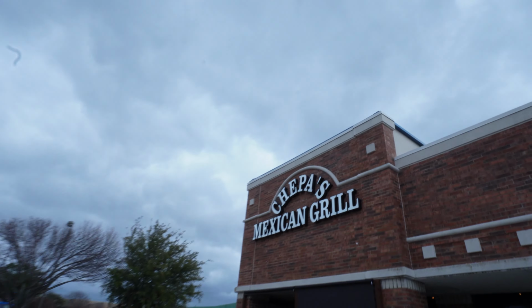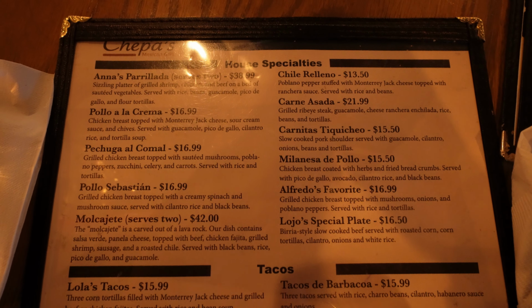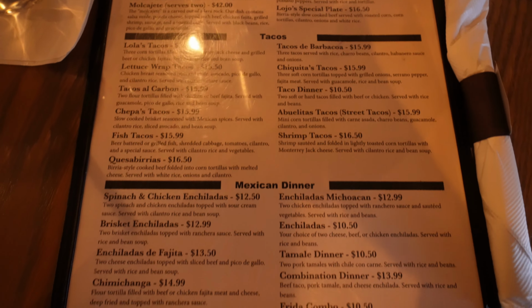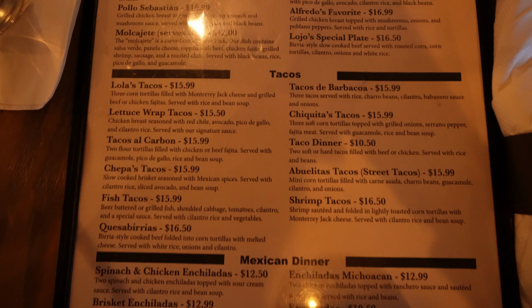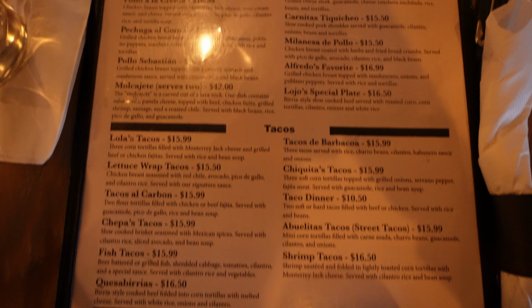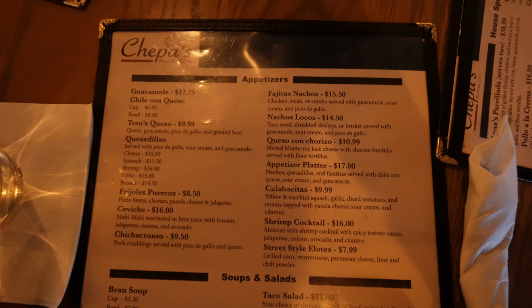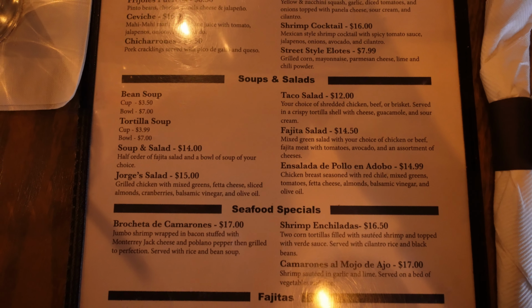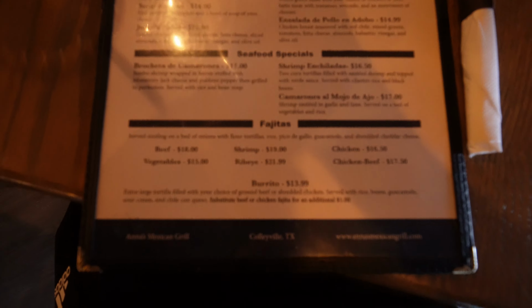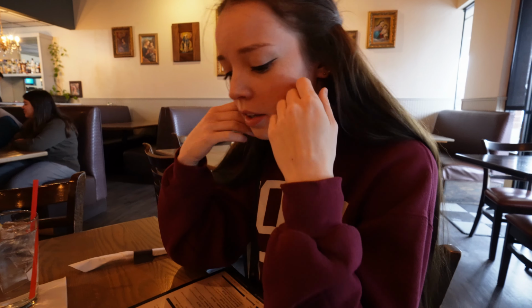Chepas. All right, so here's the menu. There's the dinner, the enchiladas. Here are the tacos. Here are the specialties. And here are their appetizers. There are soups, salads, fajitas. Everything looks so good, I'm like drooling.